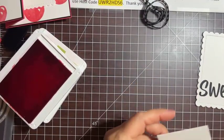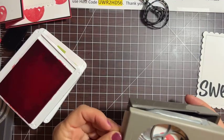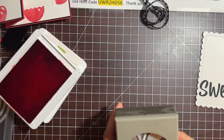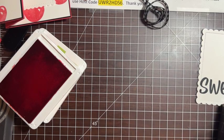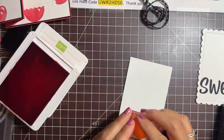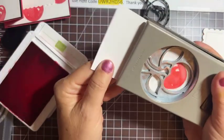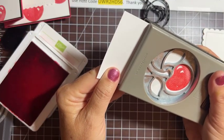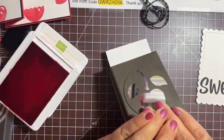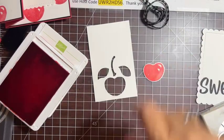All right, time to do another set of stamping with the cherries. So I've got my little scrap. I'm gonna get my cherry. All right. And this time I'm not going to use my template. I'm just going to do my cherry first, and then I'll do my leaves. So if you don't use the template, this is the way it's going to come out. I probably should have used a bigger scrap. As a matter of fact, I am going to get a bigger scrap.